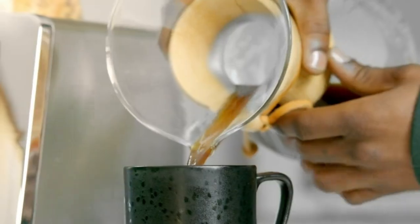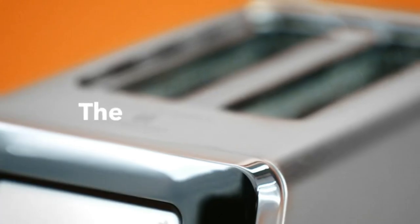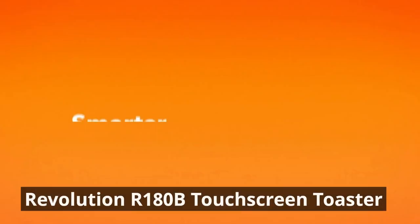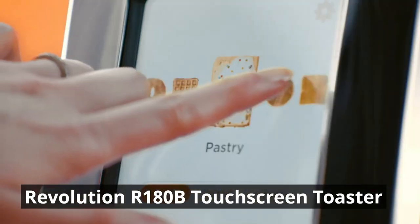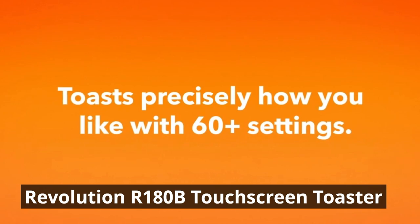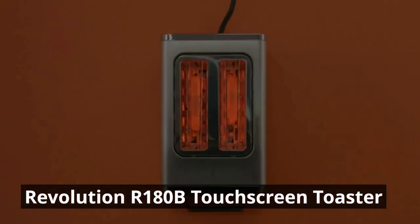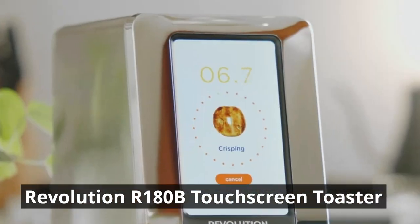Have you ever struggled with getting your toast just right? Look no further than this Revolution touchscreen toaster. This advanced toaster comes with a touchscreen interface that allows you to precisely control the toast shade, ensuring you get your toast exactly how you like it. With multiple toasting modes and a sleek design, this toaster will elevate your breakfast game. The Revolution touchscreen toaster takes toasting to a whole new level.